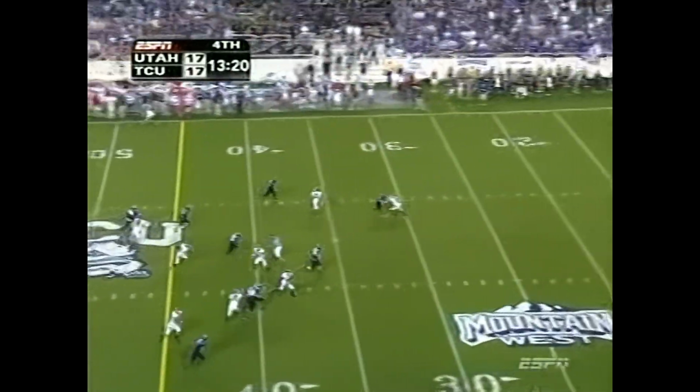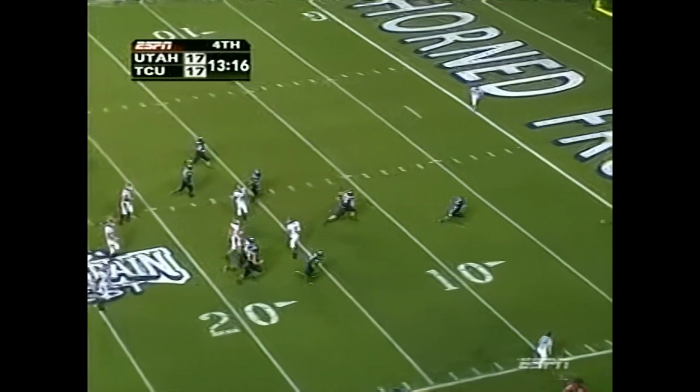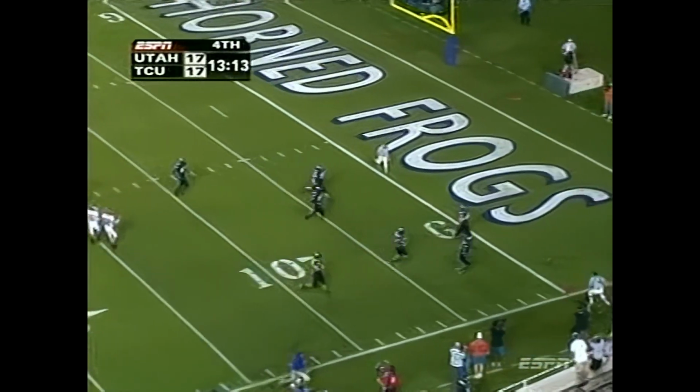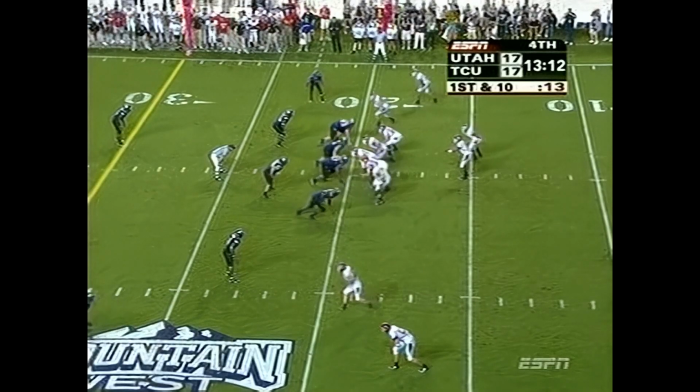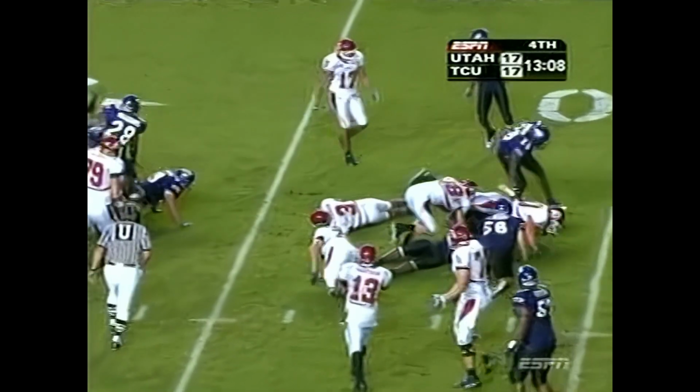Blown opportunity there for TCU. Sure was. Courtney kicking. Oh, will it stay in? No. It was over the goal. 1st and 10 for the Utes from the 20. And Brian Johnson runs it.